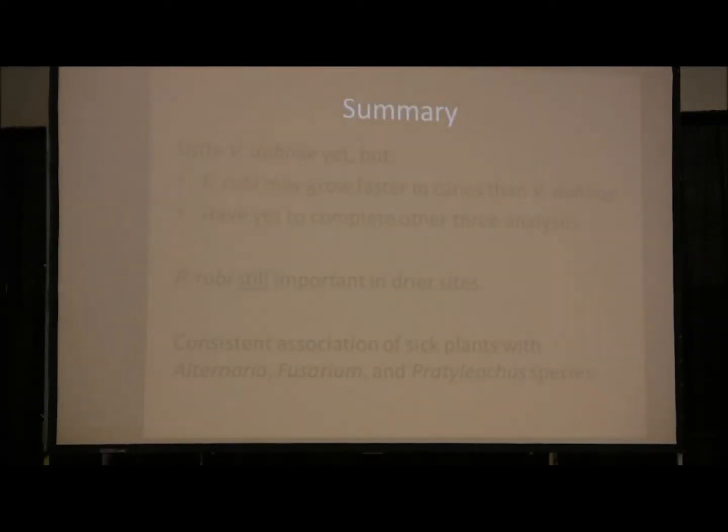So the points I want to make. We didn't find a lot of Verticillium. That does not mean it's not there. These are lesions coming up from the soil. It could very well be that Phytophthora rubi is what is going to outcompete Verticillium in the culture method.